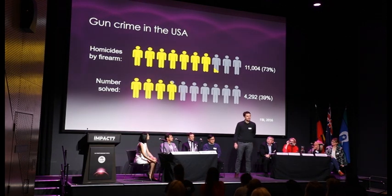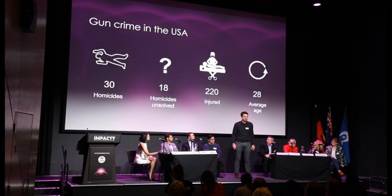In fact, what separates gun crime from other crimes is how difficult they are to solve. For example, each day in the United States, there are 30 gun homicides, of which 18 go unsolved. Further, 220 people are seriously injured, and the average age of a victim is just 28. These figures are so alarming that in 2016, President Obama and the American Medical Association declared gun violence a public health concern. It's actually quite easy to see why.